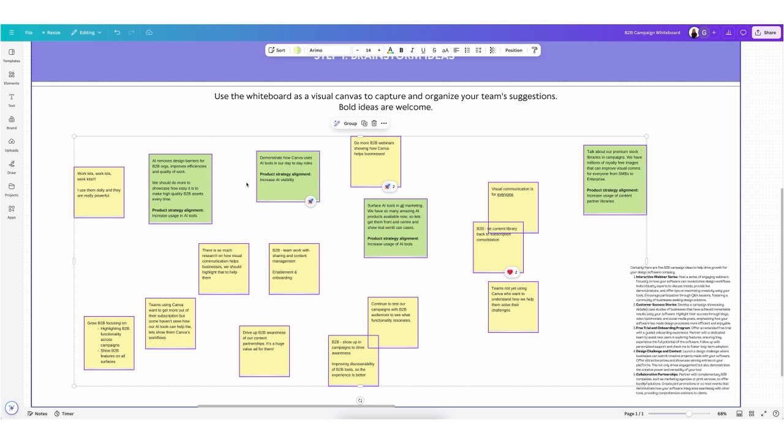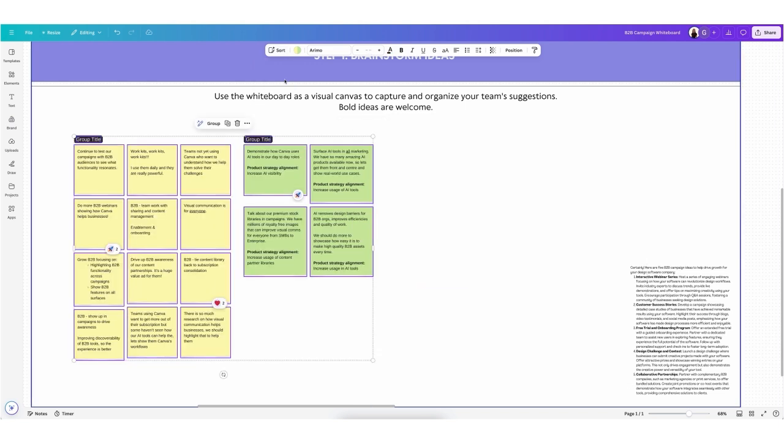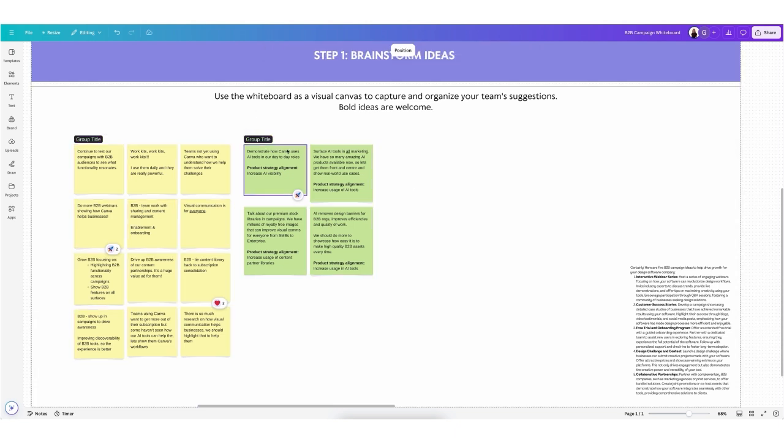So to do that, you just select the sticky notes, you click sort at the top here, and then you can choose from by topic, by color, and by name. It's pretty simple. You just click and instantly they're all sorted. Makes it far more palatable to sort through.